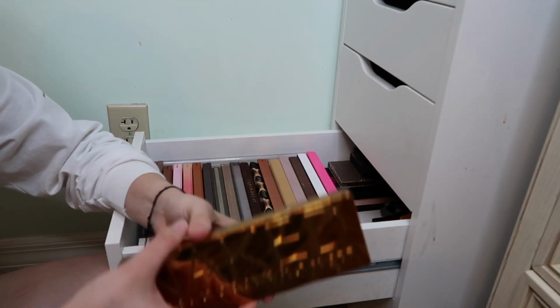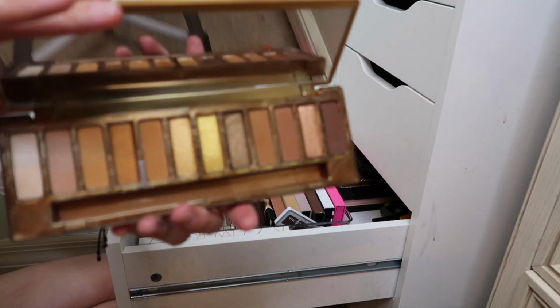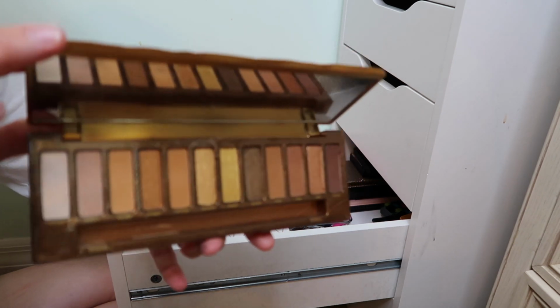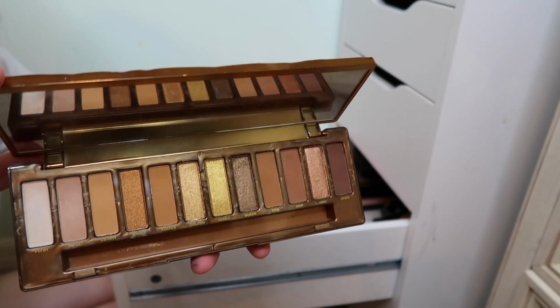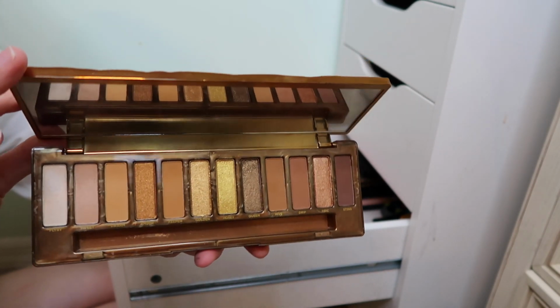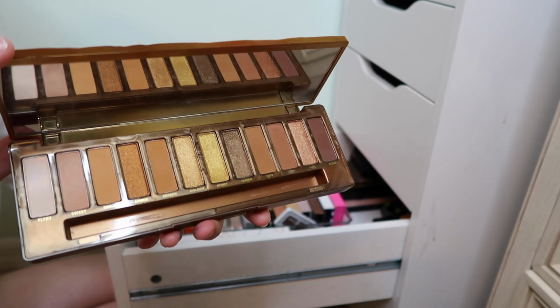Then I have the Urban Decay Naked Honey. I actually really do love this palette. My boyfriend got it for me for my birthday, and it has just my perfect kind of tones, those goldy honey tones, which I think complement brown eyes personally.